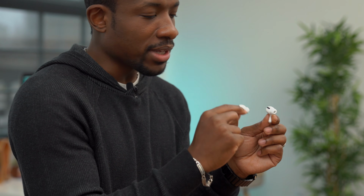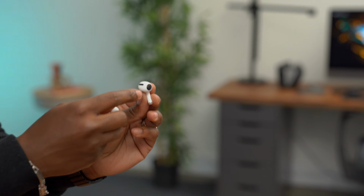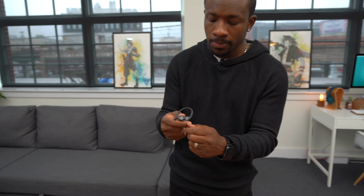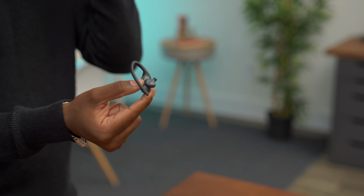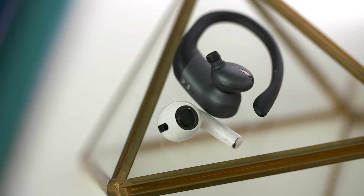But Apple actually did something interesting with the design here for comfort, because these ear tips, when you take them off, you'll notice there's no huge stem on the AirPods themselves. But if we take a look at the Powerbeats Pro, this is the typical look for in-ear earbuds. You've got this long stem that sits inside of the canal of your ear, and that's kind of what helps get that music right inside of the ear. You don't have that here at all, and Apple did this on purpose.